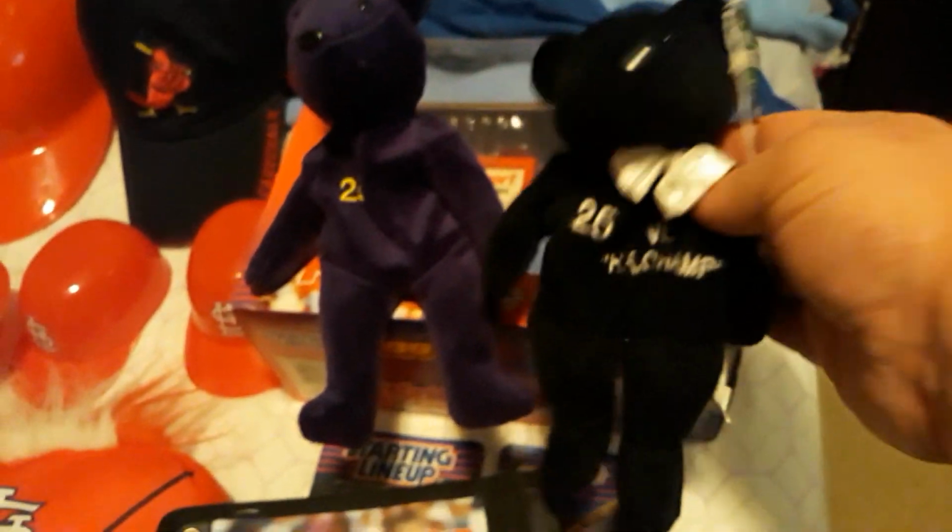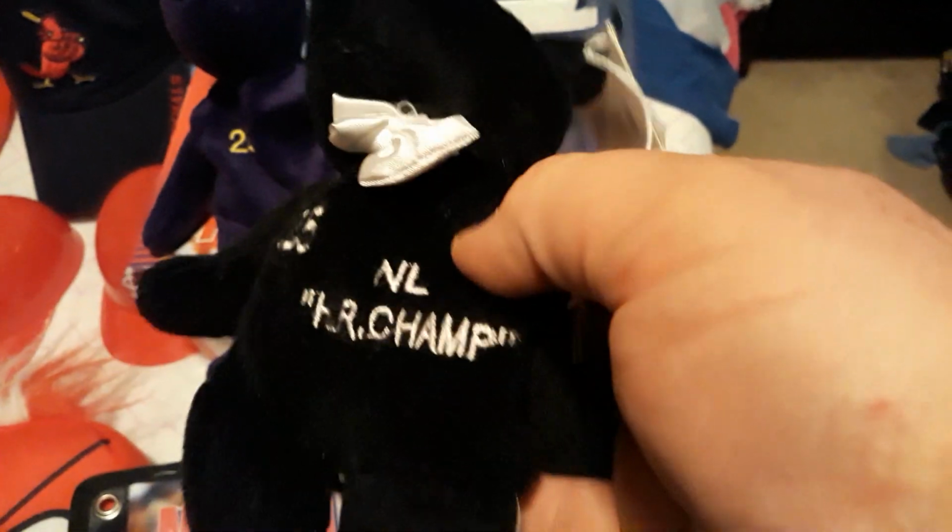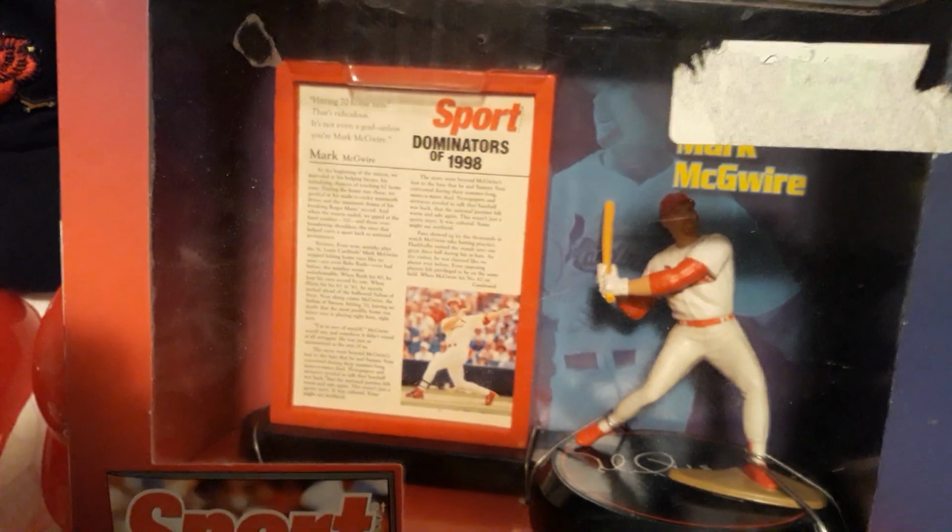Bambinos. And they're just a couple of Mark McGwire. This marks his home run champion in '98. Another purple one. So I got a purple and black McGwire bear. They're pretty cool. Just some different Mark McGwire figurines. So just wanted to show you guys real quick. Also this stuff. So yeah, just some more Mark McGwire plaque stuff.